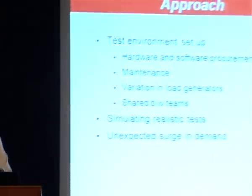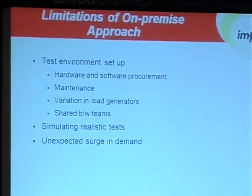Imagine that you want to test an application with, let's say, 10,000 concurrent users. The load generators, the agents that you would require, would run into tens of machines, and there is the data they would produce and the analysis that has to be done. All this hardware has to be procured. Hardware doesn't come alone, it comes with software. There have to be administrators who can maintain it, and since hardware procurement is costly, these environments normally have to be shared across teams.